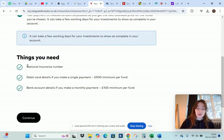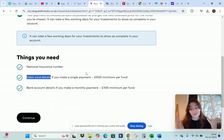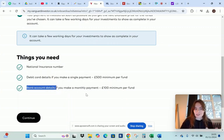Just to let you know, you do need these things to be able to do that. You need a national insurance number. So you will find that on a payslip. You need a debit card details to be added in. They do not accept credit cards, okay? That may be obvious, that may be not, but you will need real cold hard cash in a debit card to be able to invest. And also you just need your bank details as well.